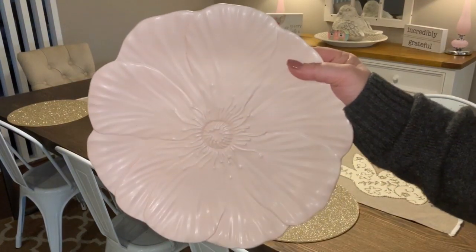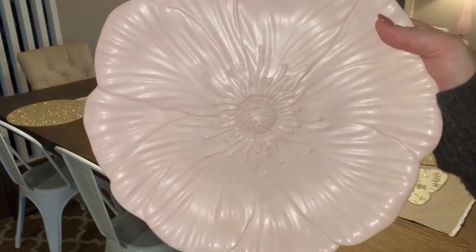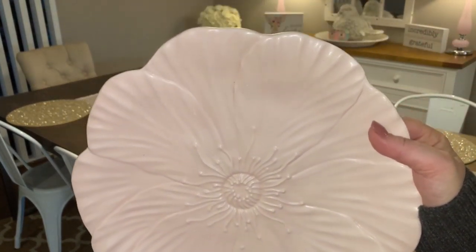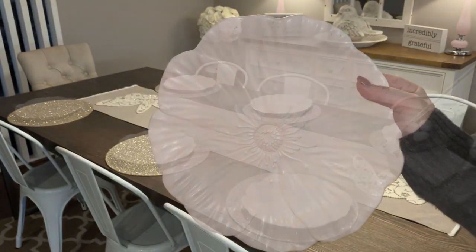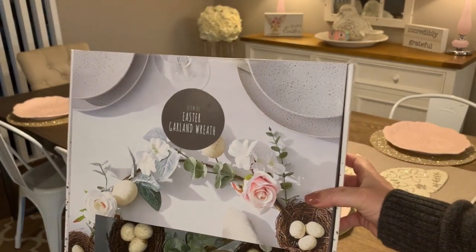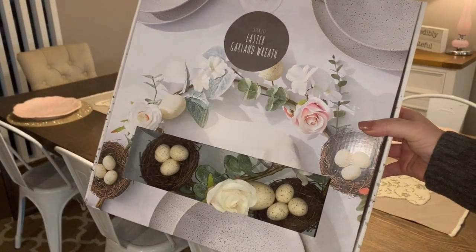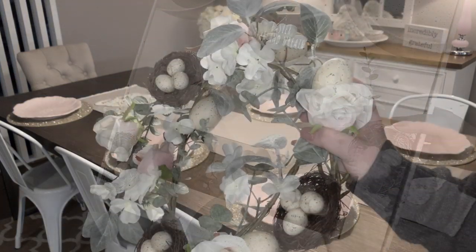I then added these beautiful pink flower plates that I picked up a few years ago from Early Settler Furniture. I'm then going to add this beautiful Easter garland that I picked up from Target this year, and I'm going to run it down the centre of the table runner.